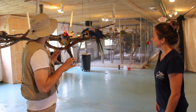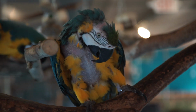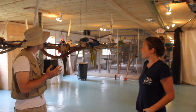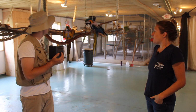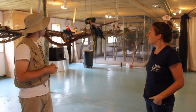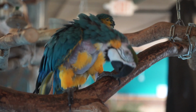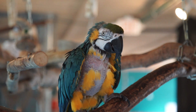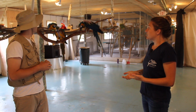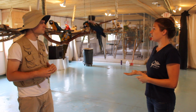Hey guys. I see some of these birds maybe pluck their feathers, having a bad hair day. Can you tell me a little bit about what's going on with them? So what you're seeing is feather plucking, and unfortunately this is a reaction to psychological stress or boredom or loneliness, whatever it may be. A lot of parrots in captivity will pluck out their feathers, and unfortunately it's really hard to stop once they start, and sometimes they'll do it for so long that the feathers won't come back. This is the stress response you do see in captivity with parrots.